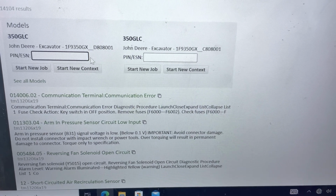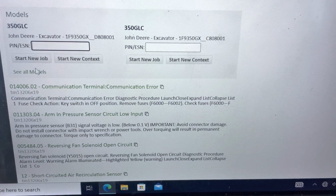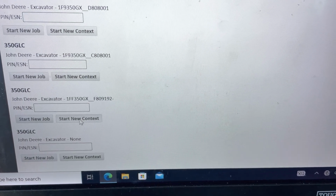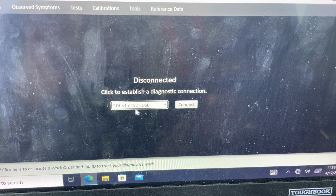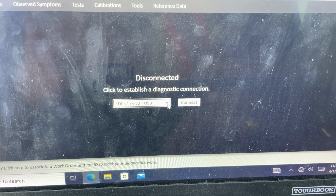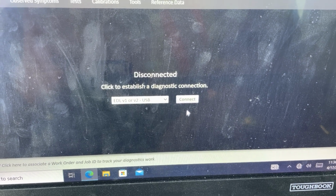This is a D, and this is a C, but this machine is an F. So you click down here where it says see all models, and then you look for F right here. This is our serial number break. So start new context, and then diagnose or diagnostics, and then you have to check this. Mine is a version 2, so mine's already like this, but there's a bunch of different drop downs: Bluetooth, version 3, USB, but mine's a 2.